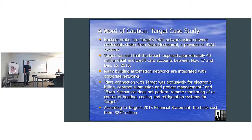The Target case study. Hackers broke into Target's retail network using network credentials stolen from Fazio Mechanical, provider of HVAC systems. Target has said the breach exposed approximately 40 million debit and credit card accounts between November 27th and December 15th of 2013. They used Fazio's connection for their HVAC system as a gateway into Target's computers. So they're monitoring their HVAC system. Correct. They found most of them use the lowest level of Java, and it's supposedly the easiest thing to hack in the world.